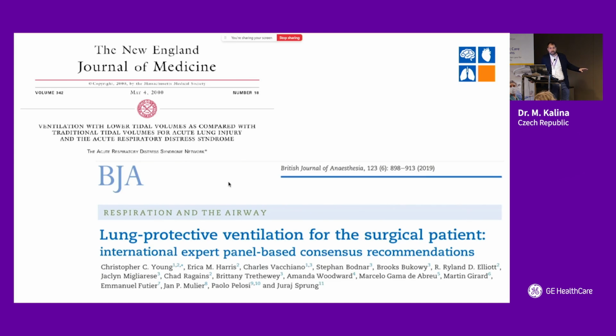And if we transfer these rules from these patients to healthy lung patients at ICU, we see that these patients' outcome was better compared to patients that didn't receive lung protective ventilation. This led in the last 20 years to many papers regarding lung protective ventilation and patients' outcome in general anesthesia. And I would like to highlight this paper from the British Journal, from Christopher Young.